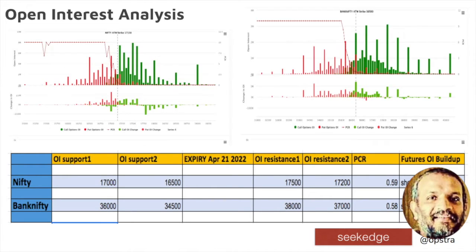Put call ratio, look at that, it is not much improved. It's closer to the bearishness actually, 0.59, 0.58. And interestingly, the futures are built up for today, showing that it's short covering. Short covering is basically when the people who have gone short are covering and then going long. So there's panic buying that will happen. The positions will be reversed and people suddenly change their views, and that can continue for tomorrow as well.